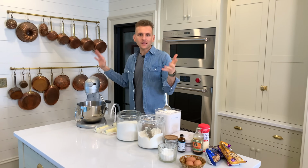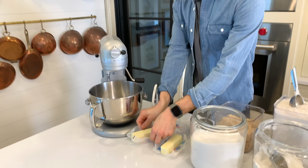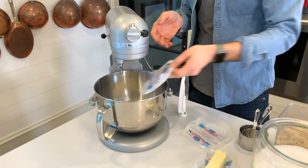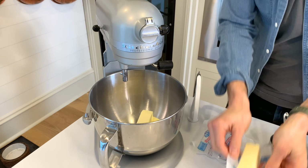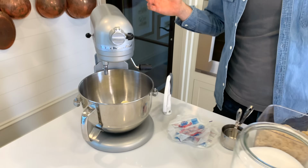So to start, like a lot of cookies, we're gonna put some butter in there. And we are doing a large batch, but the thing is, to make these right, to make them bake correctly and have the right look, we make a large cookie. So even though it's a large batch, it doesn't come out to as much as you think.